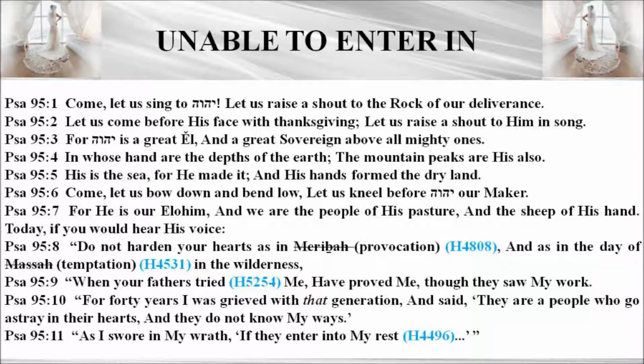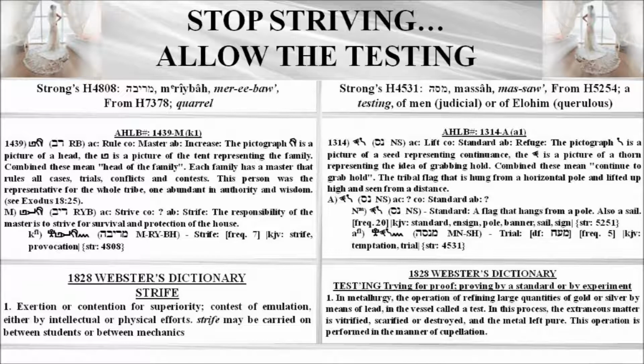They were in Exodus at the foot of the mount, ready for the marriage covenant, and then to go into the land. So today we will go into the land and then enter into the marriage covenant. We need to be able to enter into his rest, into that land, into the pasture, because we are the sheep of his hand. So we are told not to harden our heart, as in the day of provocation, as the day of temptation was in the wilderness. We're in the wilderness now. We need to stop striving and allow the testing. This provocation, Strong's H4808, Mirba, quarrel, Ancient Hebrew Lexicon 1439 MK1, strife.